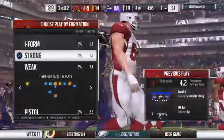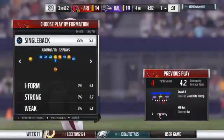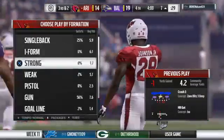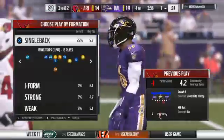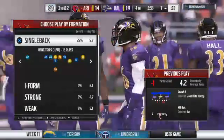And yet again, this run game just continues to be completely shut off. Completely stymied. They're trying to get some consistency, trying to find places to roam. They just haven't been there throughout this game.